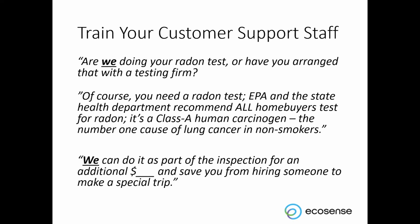But the other part to this is you probably have people, or you will if you're just getting started and you're growing, that answer the phones for you and talk to clients as they call into the office and say they'd like to hire you to do home inspections. So take the time to train your customer support staff, those people who answer the phone, to make the same pitch. So, "Are we doing your radon test, or have you scheduled that with a radon testing firm?" And that may take them off guard. And again, you need to train your staff to say, "Well, absolutely, you need to have this done," for the same reasons, and make the same pitch. "We can do it as part of the home inspection and save you from having to call someone else."